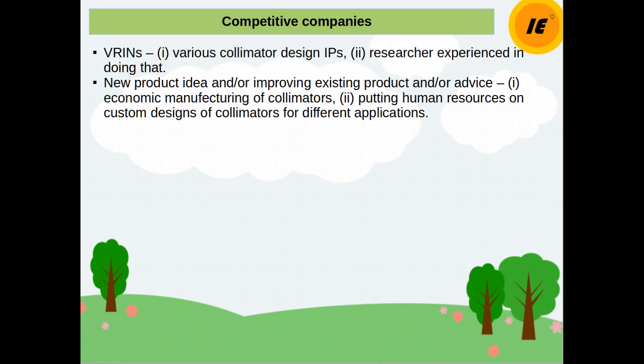So that would be my advice, or whatever way you want to take it, new product idea or improving the existing product. But I don't want to go into new product design because that will be too complex. Yeah, that's the conclusion.